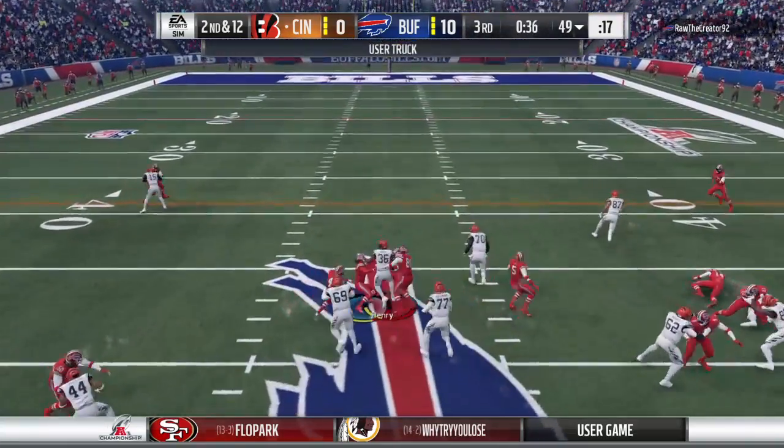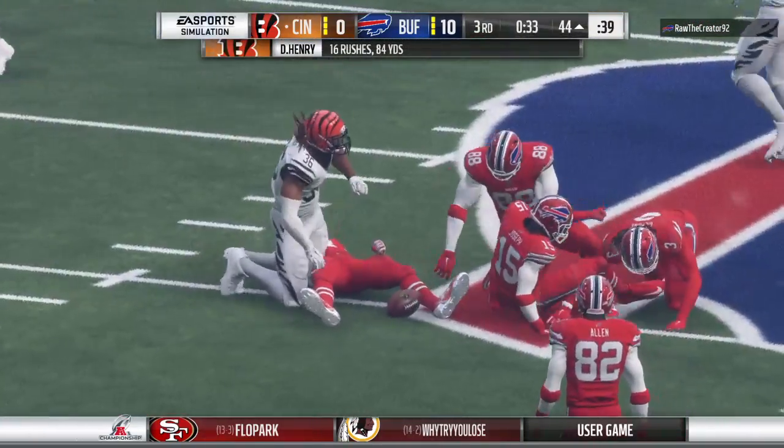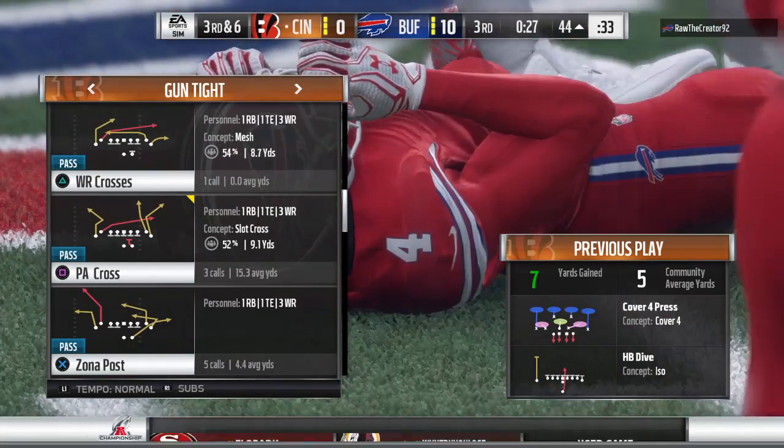Henry will get it. He's been busy today. Some extra space following the display of power. Down just inside the 45. It's a 7-yard pickup, and they'll be looking now to 3rd and 6.